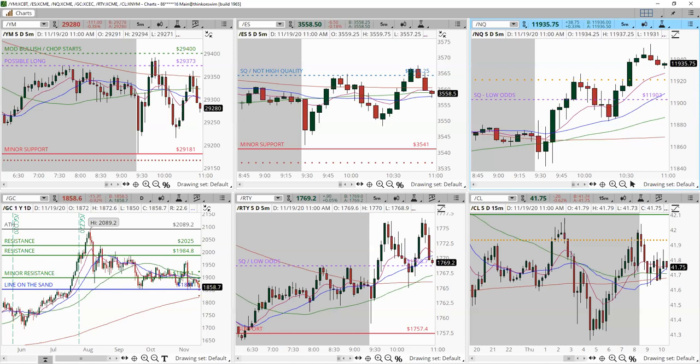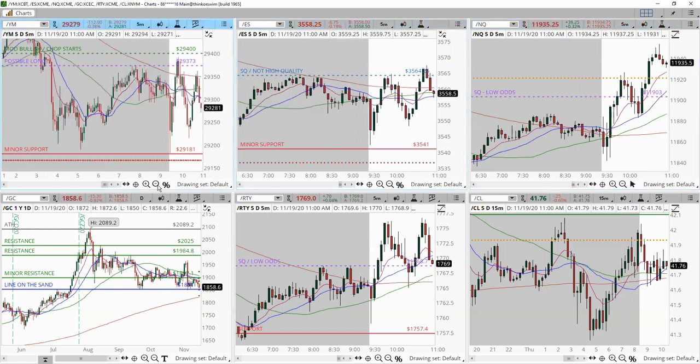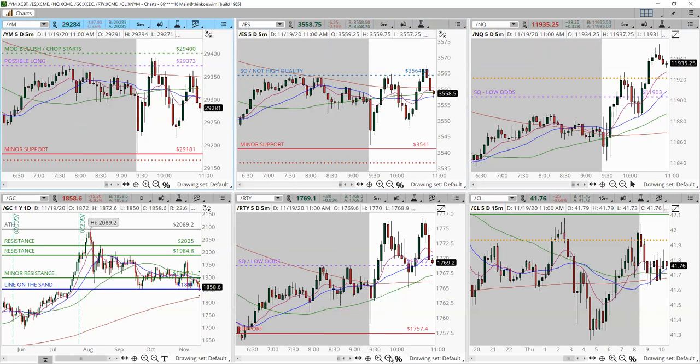Michael, please illustrate the relative strength index that you mentioned. Of course. So first of all, when you want to look at the relative strength, regardless of what time frame you're using, just make sure that you have all the indices on the same time frame. And the first thing that you want to look at is a percentage gain or percentage loss. So if you're looking, for instance, at the Dow, you're looking right here where I have my cursor, and you're seeing that it's down 0.35%.